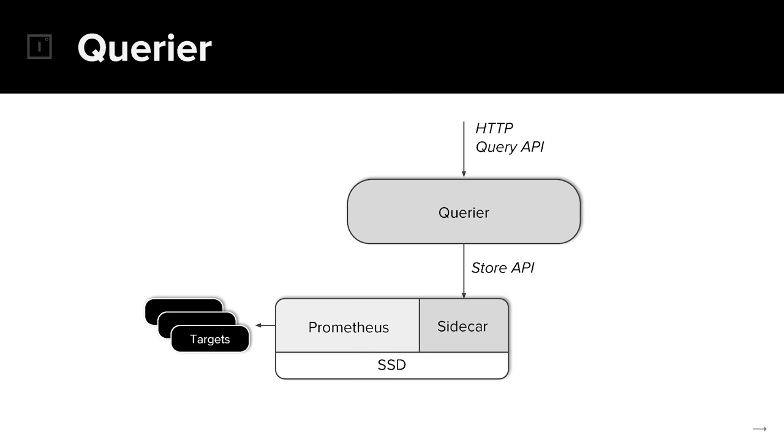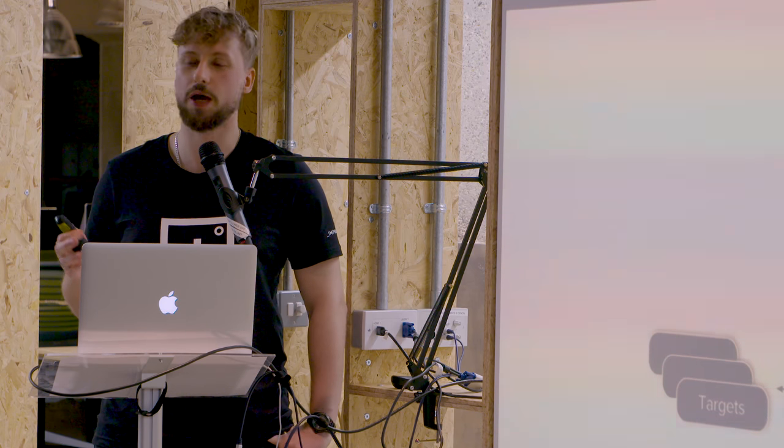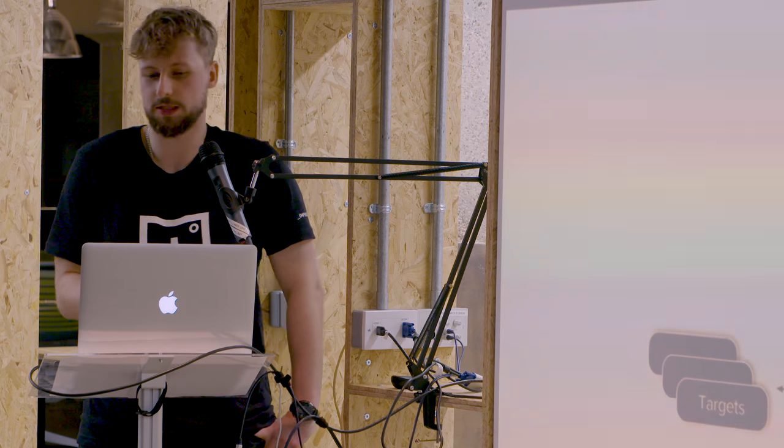On top of that, we can put a Querier, which is another Thanos component. This one is able to fetch the data through the Store API, does the PromQL evaluation, and exposes the standard query API. So it's compatible with anything you put on top of your Prometheus because it's the same API. You can use your Grafana, things like that. You can use the Prometheus UI just fine.